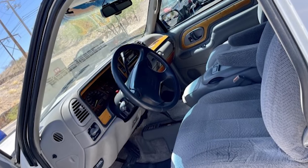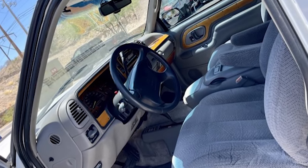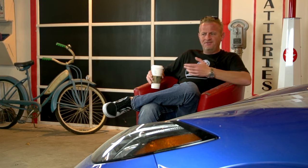It's a 96. Assuming it was a title, it was actually a two-door Blazer. It was actually sold new in Mexico. They kept the Blazer title in Mexico all the way through the 90s, whereas here in the U.S. they stopped in 92 with the Blazer. But anyway, this thing was just a killer clean truck. Like I said, gray cloth inside, like any 96 OBS, gray cloth.